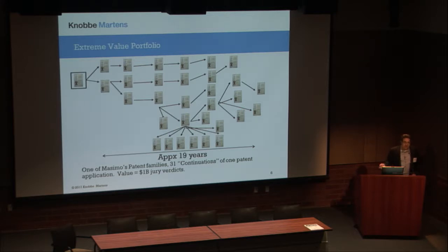Here's a schematic diagram of Masimo's patent portfolio that won $1 billion in jury verdicts. Okay, there's one patent application at the far left. That was the first one. That's the one that was written really well.